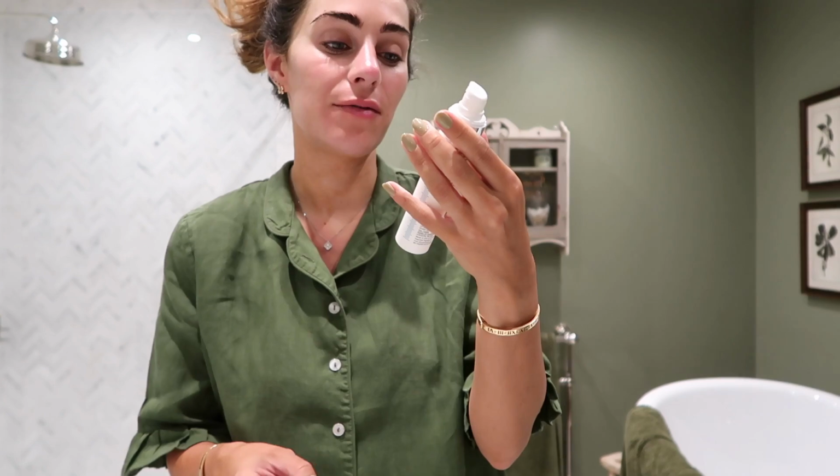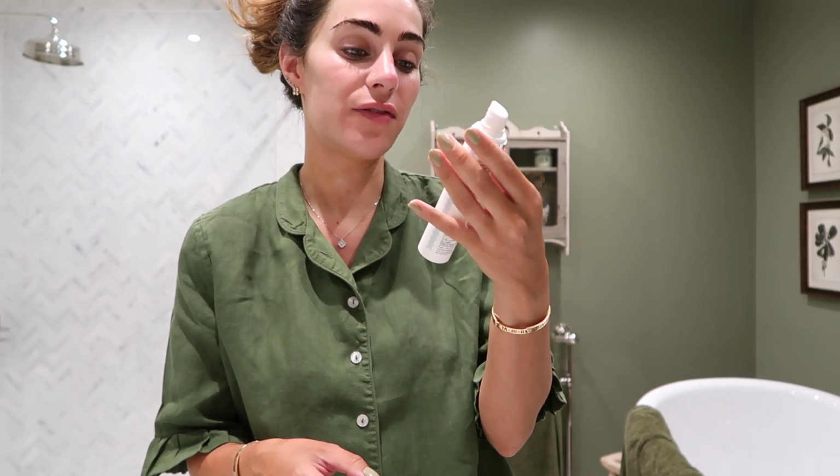And then on my scars, I'm just going to rub in some of the SkinCeuticals Advanced Scar Control, but because my scars are here, I am unable to show you, so I'll see you in a minute. Right, all ready for bed. I reckon I could do some more hydration, to be honest with you.